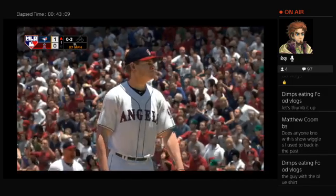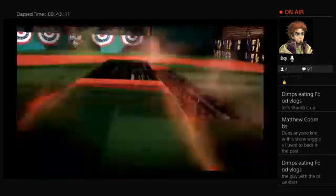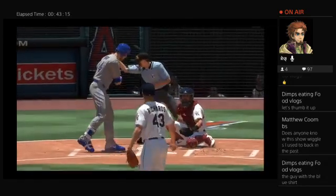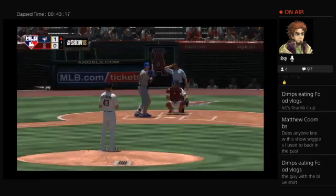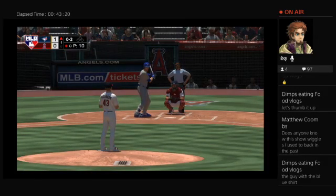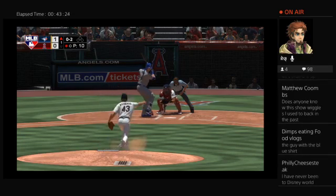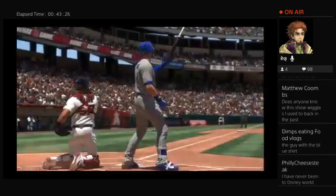That's in there, and he's deep in the hole now, 0-2. Hey, I love the location right there. Maybe that extra base hit was a big wake-up call to get it going. And the slider gets him swinging, two gone.